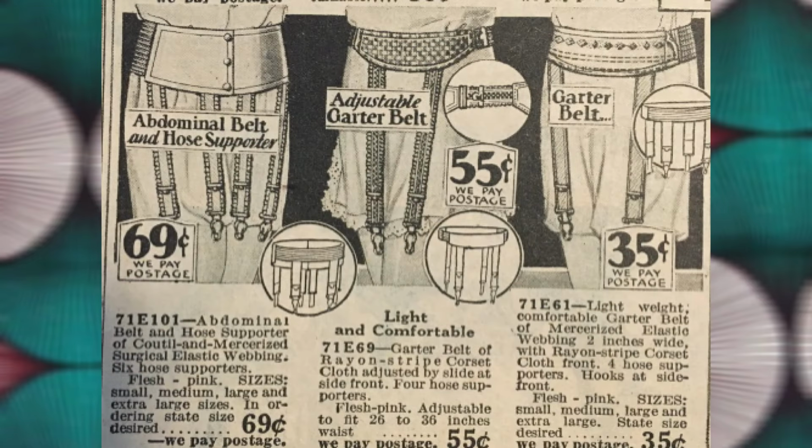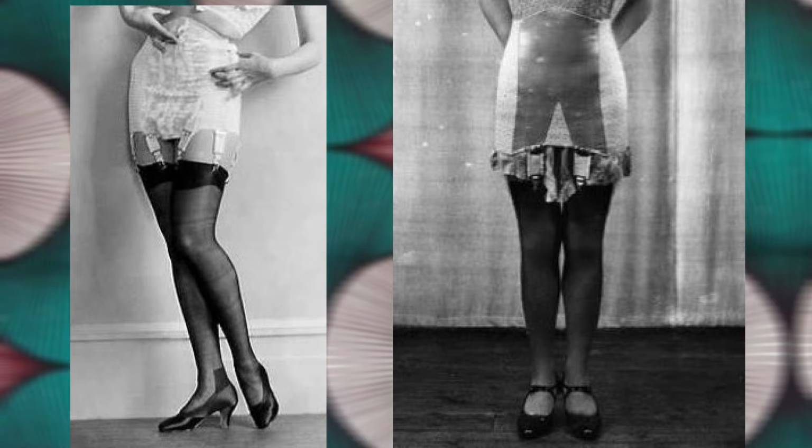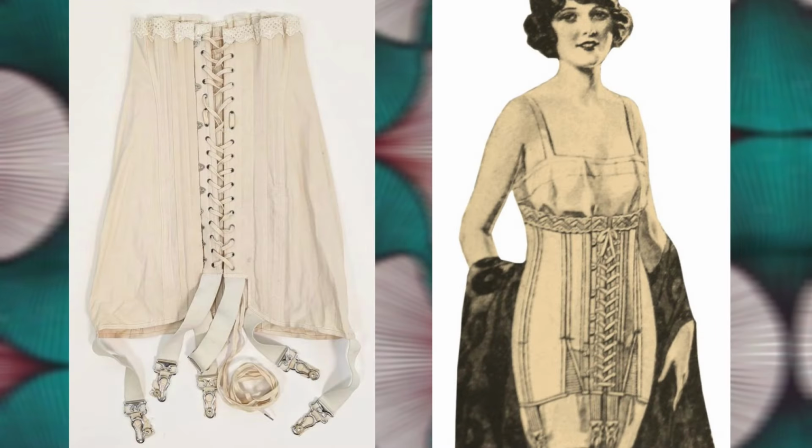Unlike modern pantyhose, stockings were not all one piece, and they required garters or garter belts to stay up on the leg. Garter belts were fabric waistbands with several dangling fabric strips. On the end of these strips there would be little clips or snaps that secured the stocking at the thigh. These worked for the most part to hold the stocking in place, but they were not perfect, and often women would have to adjust their garter belts and reattach the stocking to them.